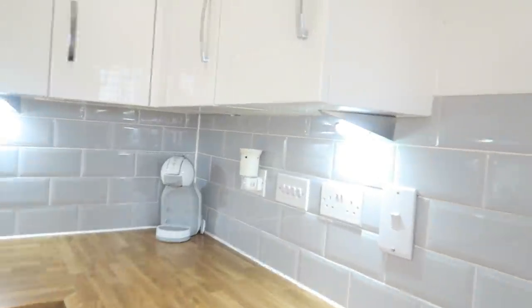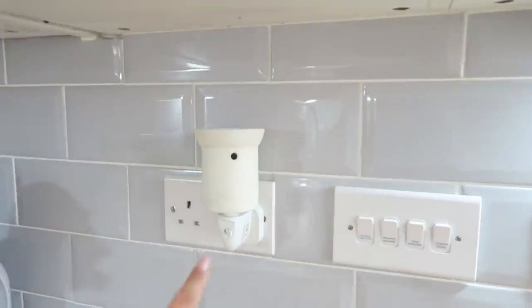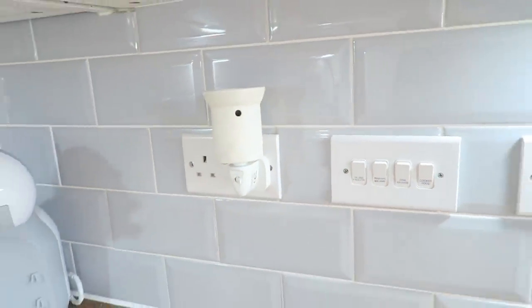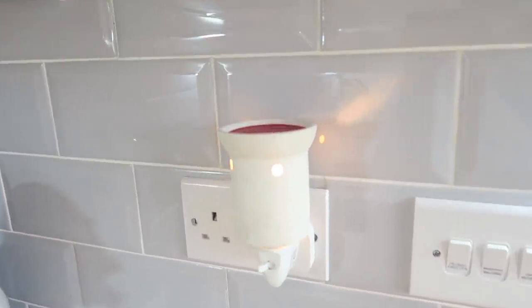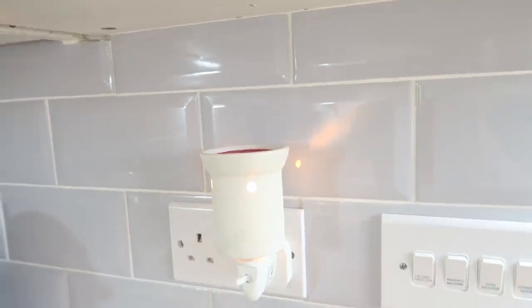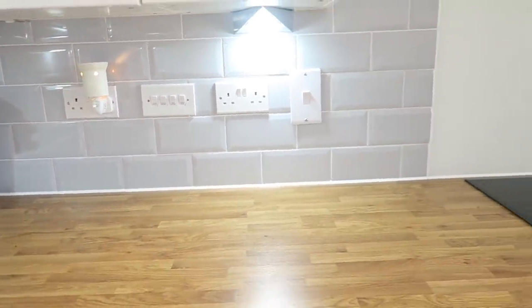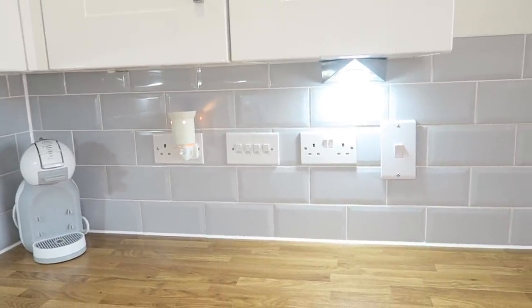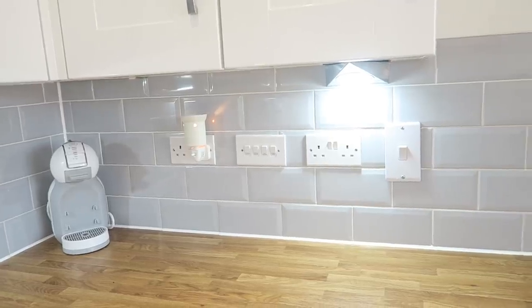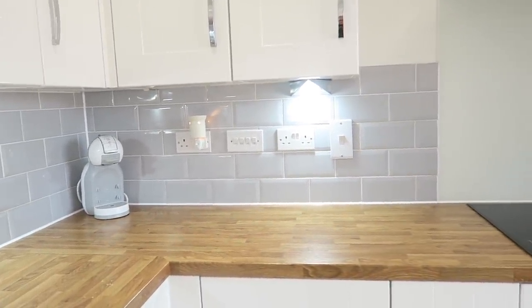And I also just wanted to point out two other things that I get asked about all the time. So the first thing is, I've recently purchased this as well. Now this is a plug-in wall wax melt, and I've purchased this recently, and it now means I don't have to have it on my side. So my sides are completely clear in here, which I love. I'd spotted these ages ago and they kept going out of stock, and then I spotted this one, and you just don't even really realize it's there.